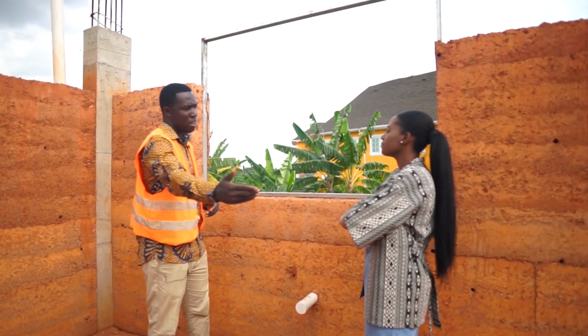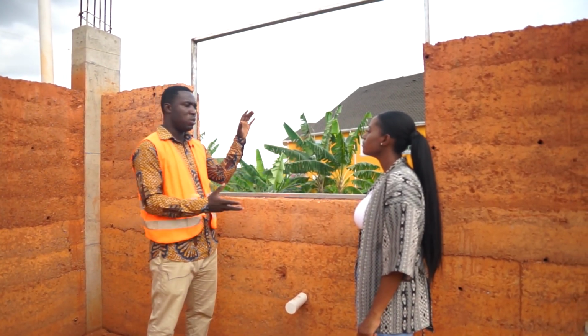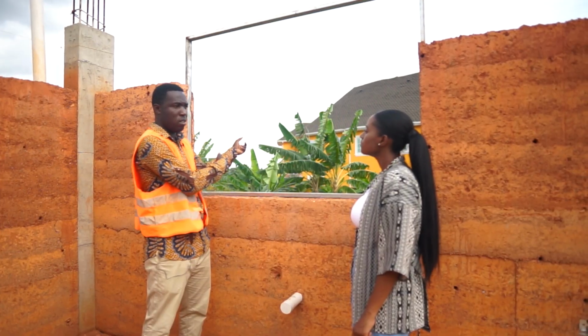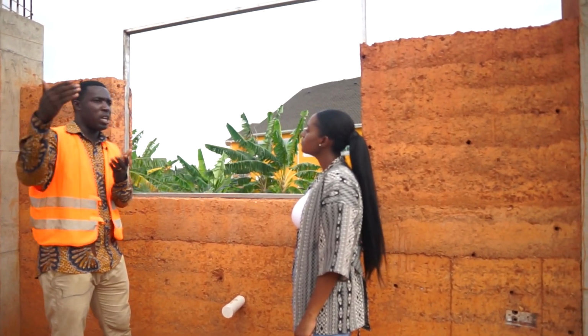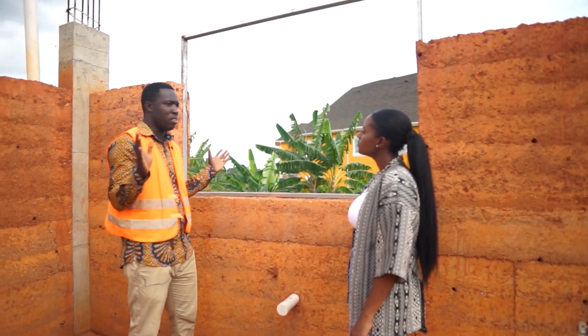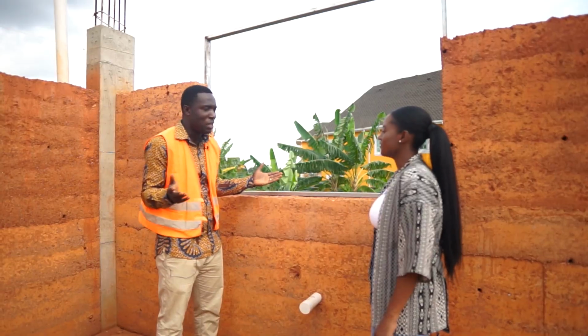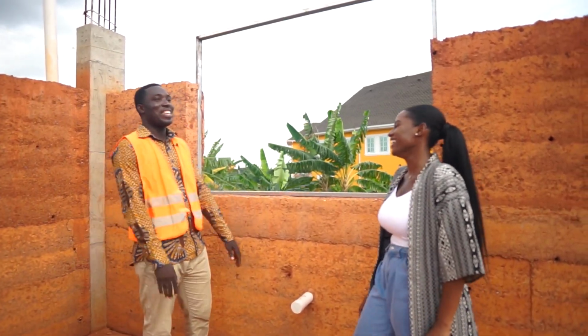Then we have grade B finishing as well. Let's say the grade A finishing will go for a security door, like the Turkish door or the Chinese security door. The grade B goes for a wood panel door, but in a high grade. Then the grade C is for those who just want a place to rest their head.